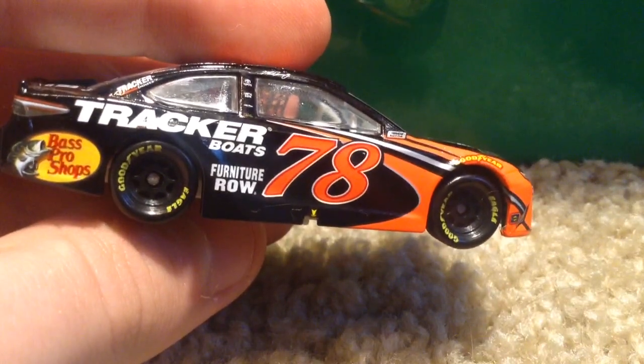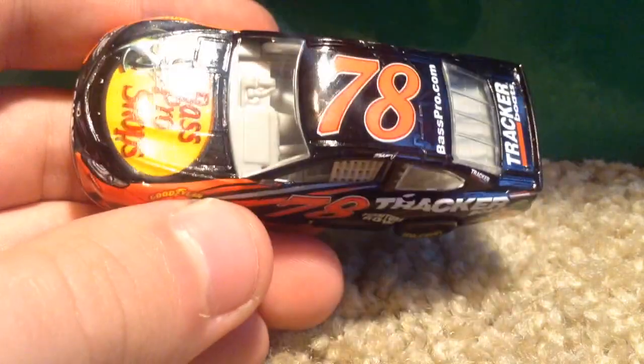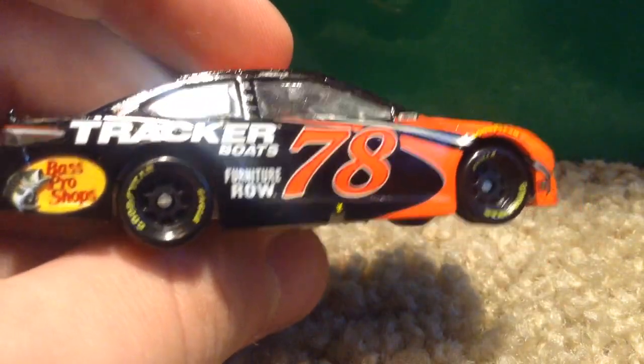So there's what it looks like on that side, the same as the other. Number 78 on the top, Tracker Boats back there, and yeah, there's another good view of that side. 78 Tracker Boats, Furniture Row, and Bass Pro Shops. So, yeah, there's that. Martin Truex Jr.'s number 78 Toyota Camry.